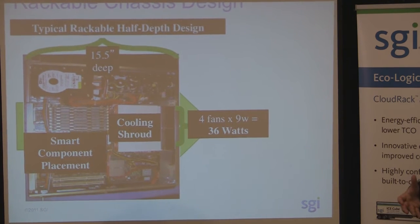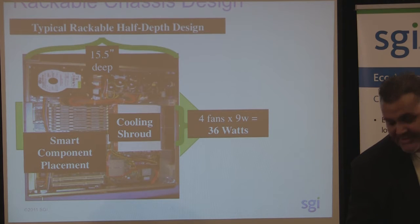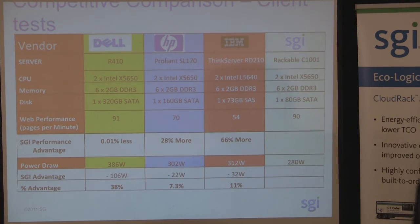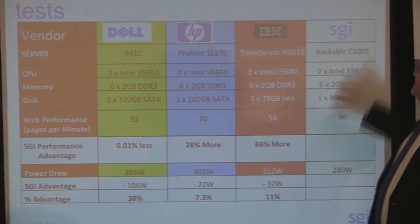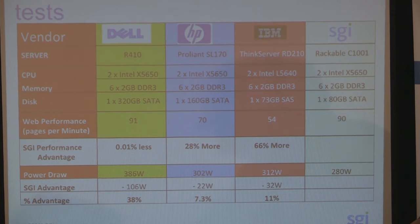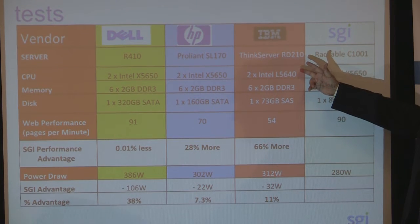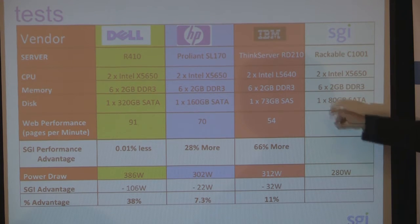So when I do this sort of design, this all sounds very good, but let me give you some examples from a real customer. I have some measurements that were taken by one of my customers. They're not my measurements, they're my customer's measurements. This customer took 4 different servers: a Dell server, an HP server, an IBM server, and an SGI server. All pretty much identical CPUs. Actually, the IBM server uses lower voltage CPUs, so it should use less power than mine. Memory's about the same, drives have slight differences.